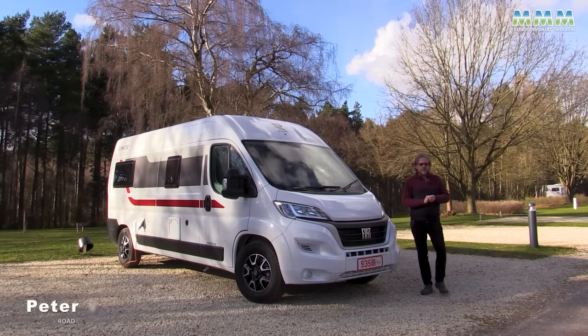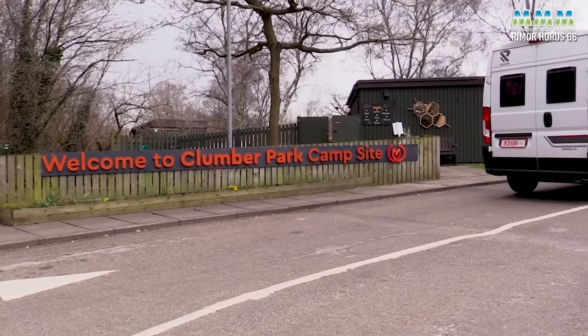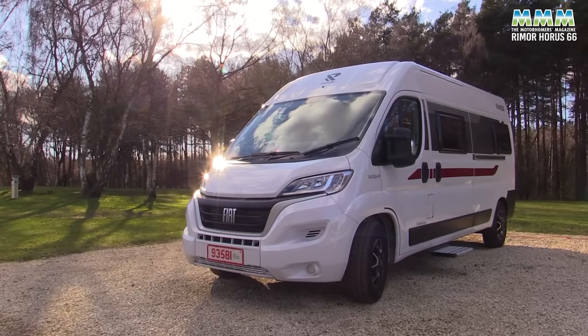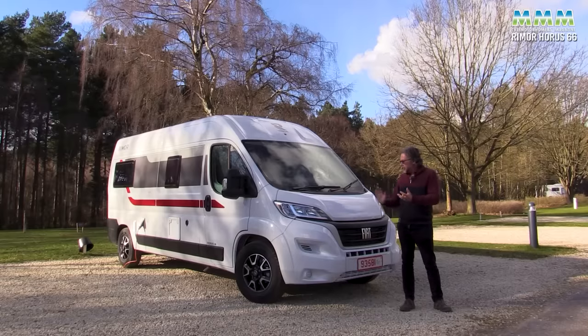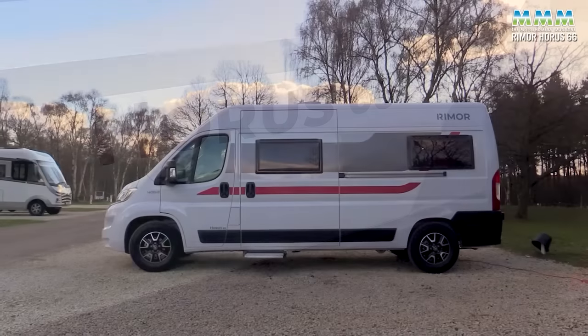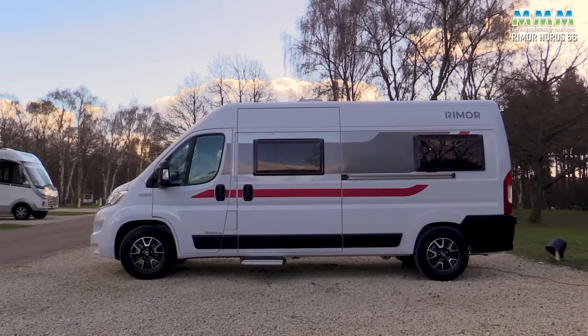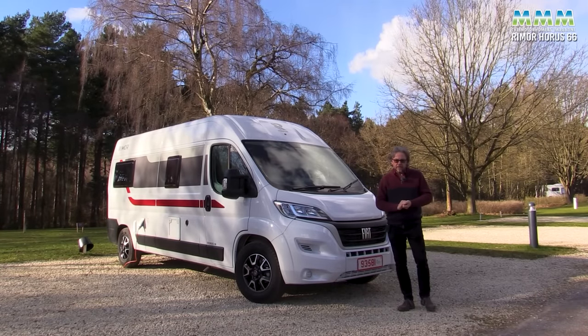I'm Peter Vaughan, and today I'm at the Caravan and Motorhome Club's Clumber Park site in Nottinghamshire with this brand new campervan, which was only launched at the NEC a couple of weeks ago. It's the Rimor Horus 66, a model that has been developed especially for the UK market and in fact is only available on the UK market.